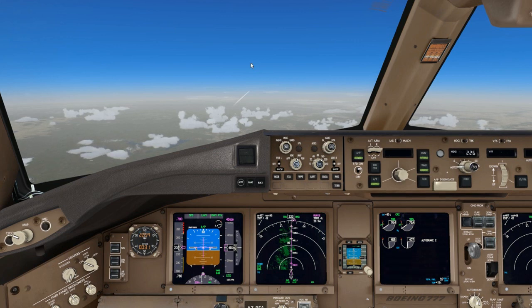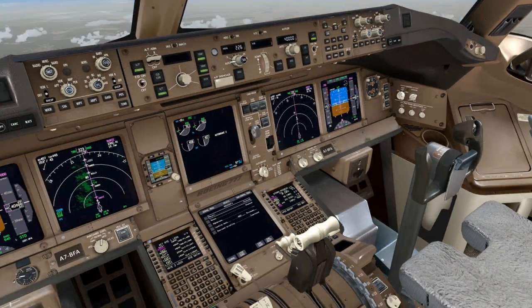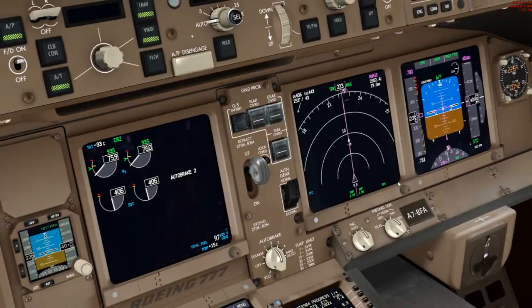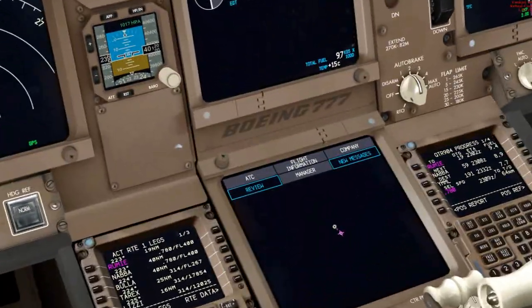Yes, must be bored in this 777 because we don't have much to do because it flies itself so well. Alright, let's review what we're doing with the next checklist. The descent checklist, we've got notes. Let's check out the notes. There aren't any, I know, because we don't actually have a company.